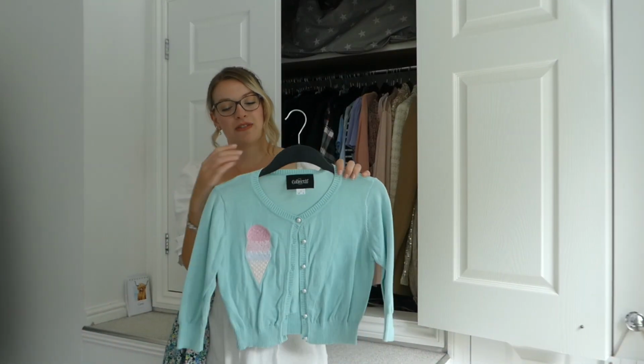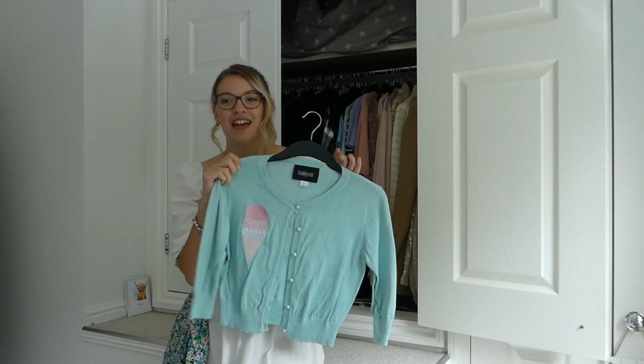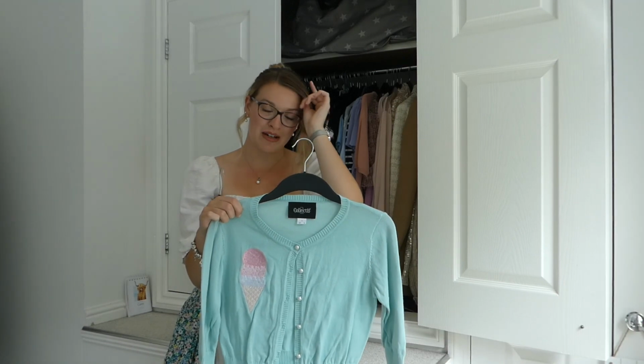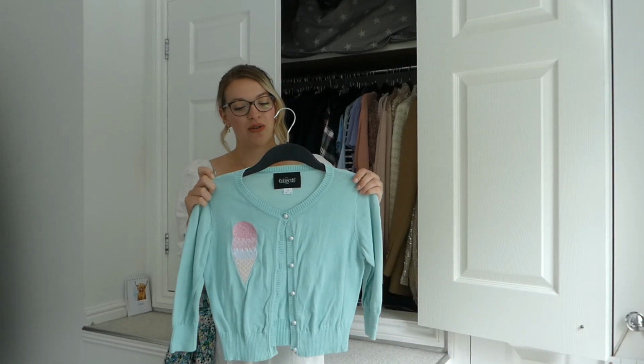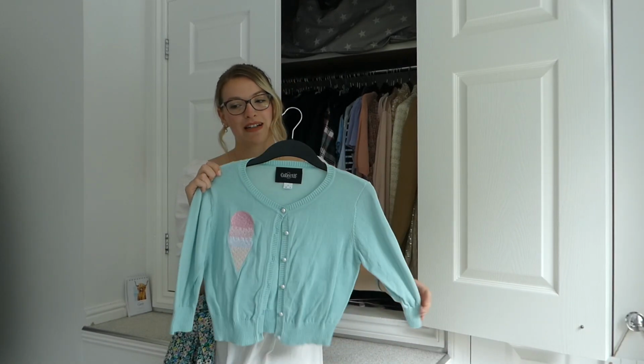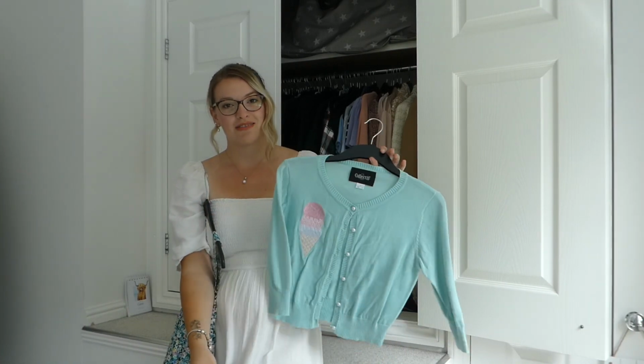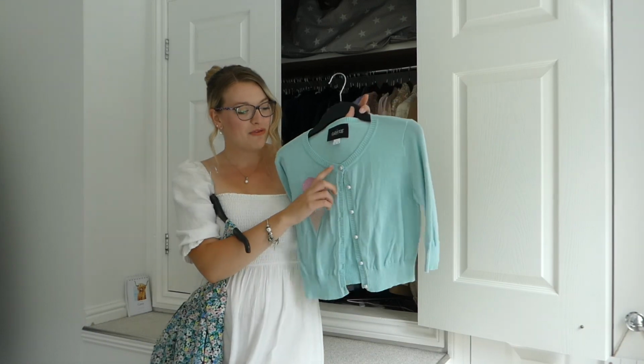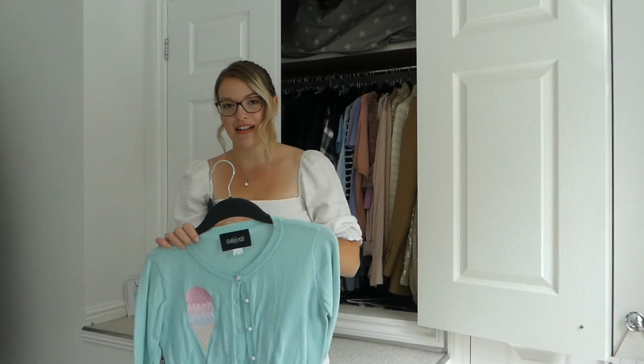Then I also have this really cute cardigan. This goes perfectly with my turquoisey skirt, my vintage skirt that I showed you earlier. The colours match perfectly and I love to wear this at the vintage festivals I go to. It's got really cute little ice cream on and the lovely pearl buttons, so this is definitely staying.